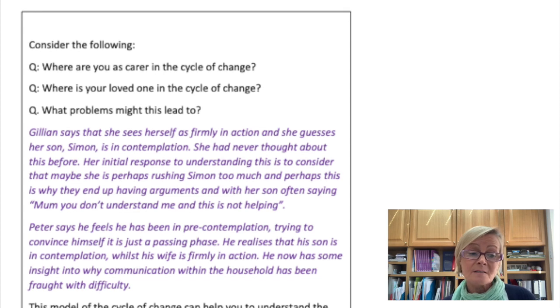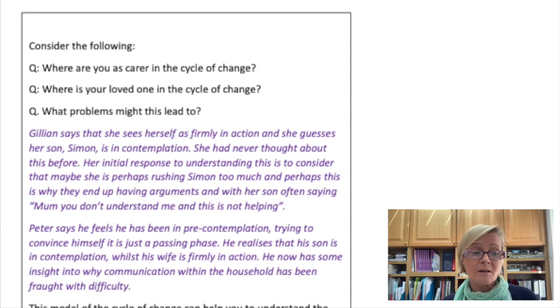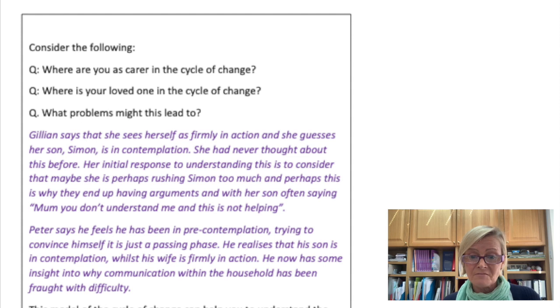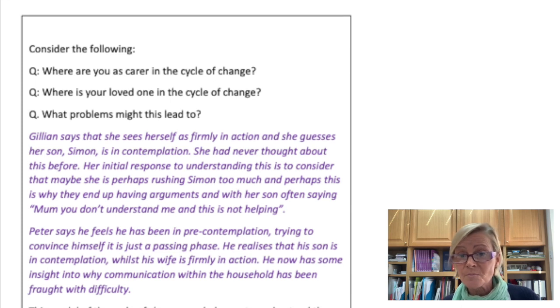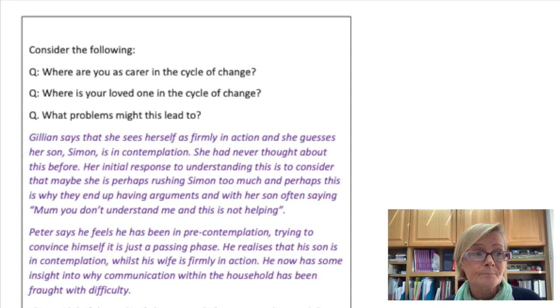And then Peter says he feels he's actually, as a carer, been in pre-contemplation. He's been trying to convince himself it's just a passing phase. His wife's been really concerned and been firmly in action to try and help his son. And he realises now that his wife's in action, his son's in contemplation, he's been in pre-contemplation, and that explains why communication within the family has been fraught with such difficulty.